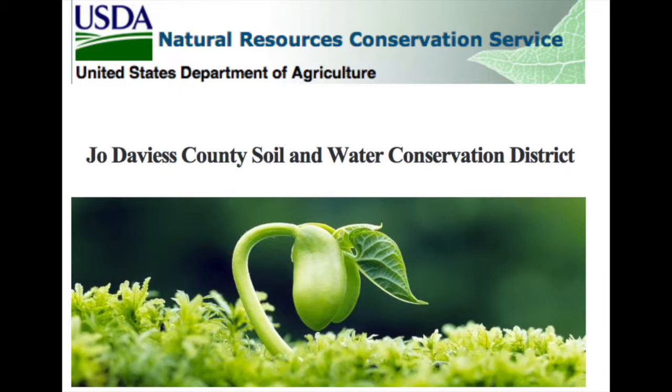The Natural Resource Conservation Service and the Soil and Water Conservation Districts continue to offer technical assistance and cost share for projects that reduce runoff and erosion, such as grassed waterways, stream bank stabilization, and sediment basins.